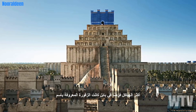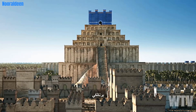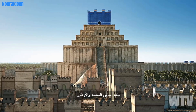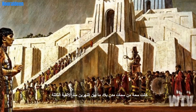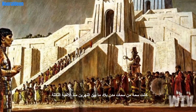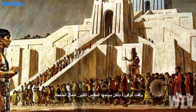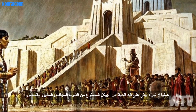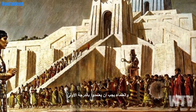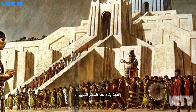Undoubtedly, the most imposing structure in Babylon was the ziggurat known as Etemenanki, building of the foundation of heaven and earth. Ziggurats, or temple towers, were a feature of Mesopotamian cities as far back as the 3rd millennium. The ziggurat stood within its own large sacred enclosure north of Esagila. Virtually nothing survives of the structure made of sun-dried and baked bricks, and scholars must depend primarily on ancient descriptions to reconstruct this famous landmark.